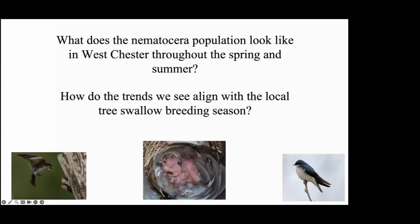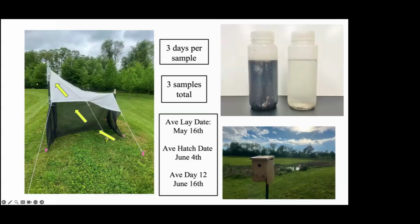So our questions for this study, now that we know what we need to about insects, are: what does the Nematocera population look like in Westchester throughout the spring and summer? And how do these trends align with the local tree swallow breeding season? This is their most important food source, and so it is definitely going to influence the nesting and breeding season of these birds. So to take these samples, we set up a malaise trap.